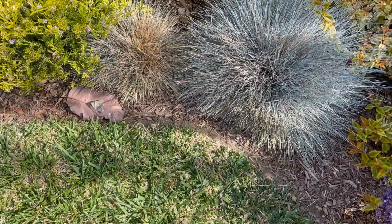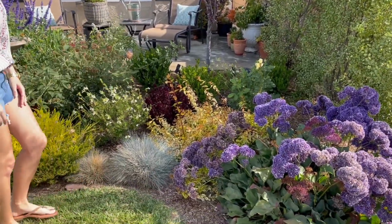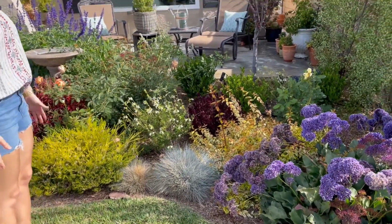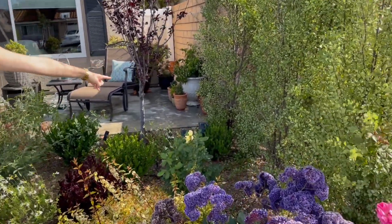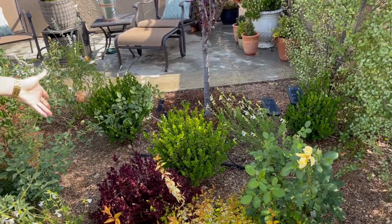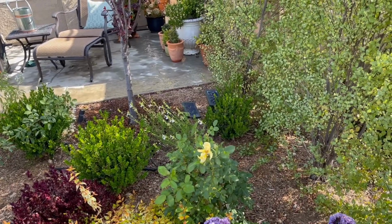This is a blue fescue grass, and this one, from the time we planted it, hasn't been too great, but that's okay. So then back here, if you can see, we have 3 boxwood spheres, which is what I want to do. So I got to kind of trim those up, but they're doing really, really well.